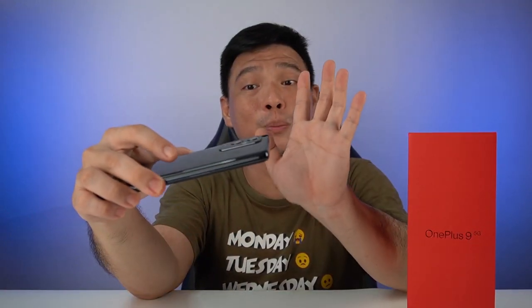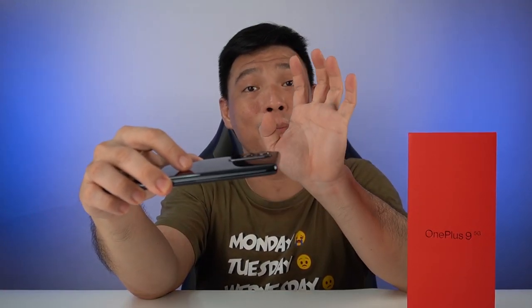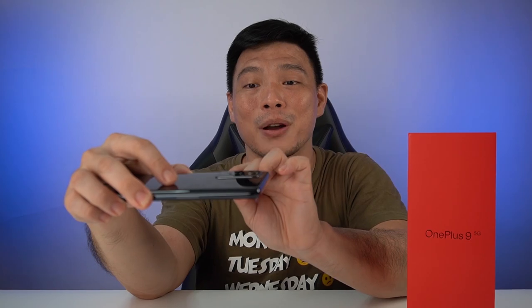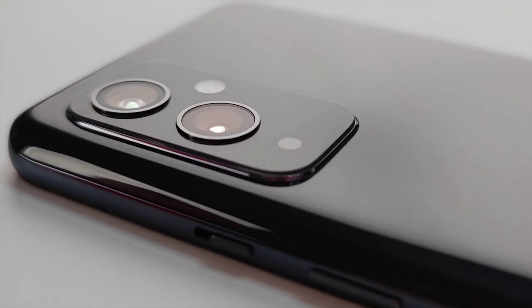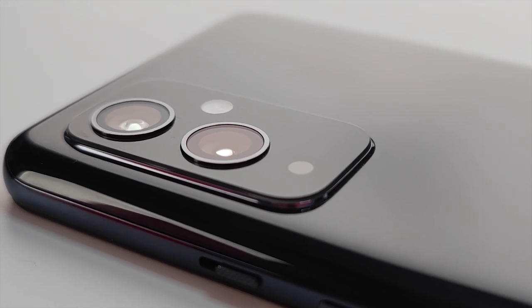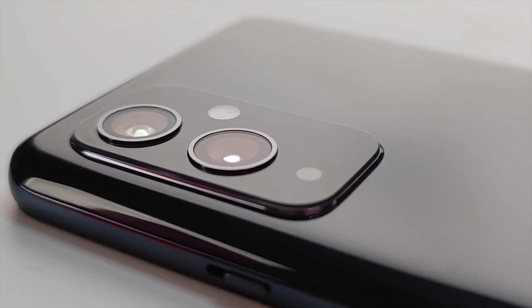The one very noticeable dito sa kanyang camera is very, very small ang kanyang camera bump, which is one of the things that I love here sa OnePlus 9 na camera bump, no? Very, very thin. Then for security naman, maganda naman kanyang in-screen fingerprint scanner, very, very responsive. And of course, this one has 5G, like I told you.